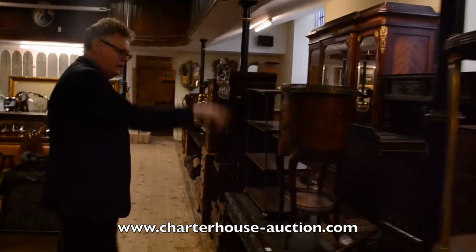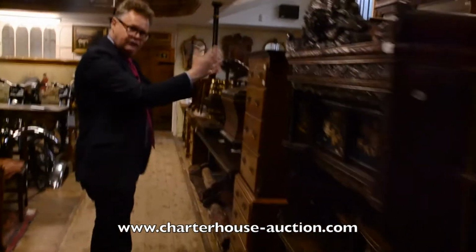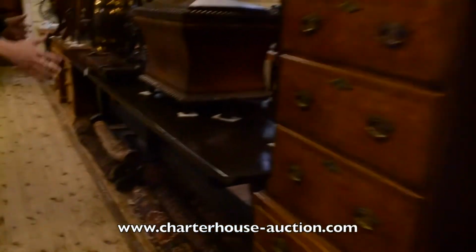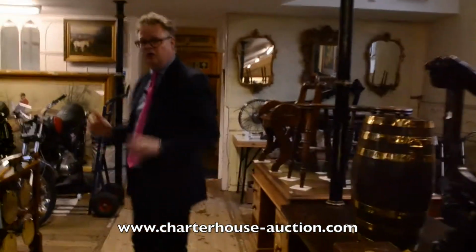And up through here we have 2 sale rooms full of furniture. Furniture. We have French, we have English, we have Japanese, we have lovely quality mid-century reproduction furniture. We have huge 17th century style refectory tables, we have stools. But something which you don't normally see here are these motorcycles.